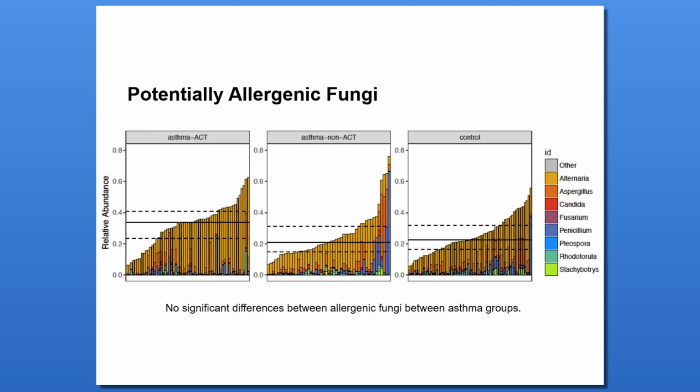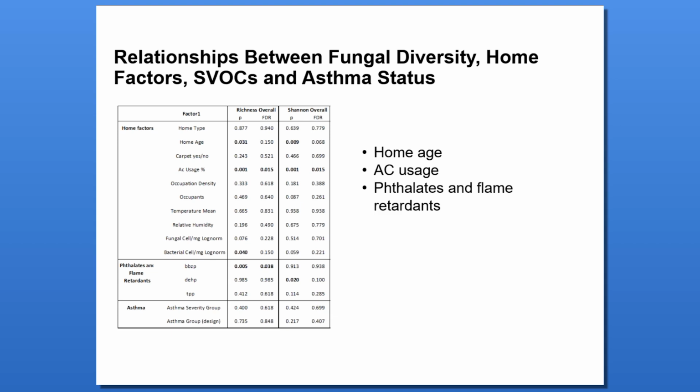When we pulled out potentially allergenic fungi and looked at their grouping relative to whether they were with asthma, so those are the two groupings on the left, one with the educational ACT intervention, one without, versus the control, the no asthma case, we didn't see a statistically significant difference. Then we started to dig a little deeper and examine the relationships between the diversity of fungi present in homes and home factors, SVOC concentration, and asthma status for the children in the homes. We have two columns there. One is richness, overall means across different seasons, which just looks at the number of unique species present, whereas the Shannon index, the next column, combines both the number of species present and their relative abundance.